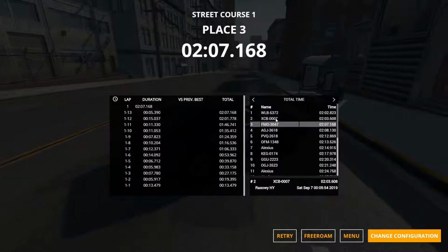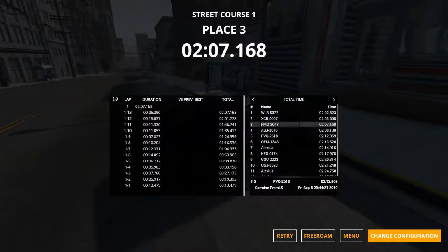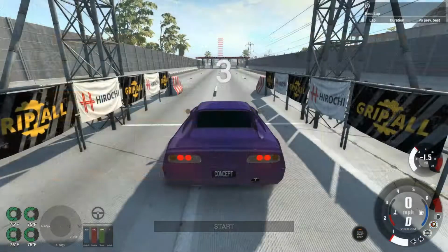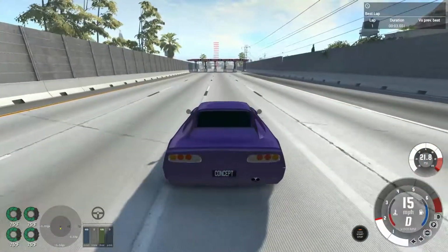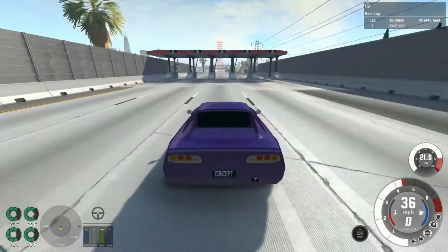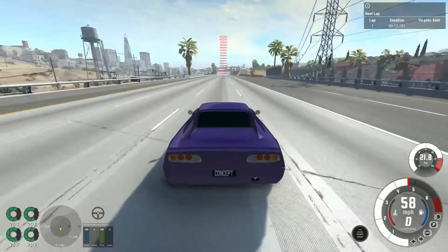And takes third, not too surprising. Patrame and Rosfi in front. Sechian and Carmine close contenders in back. 207.168. Here we are on the highway strip. This is where I think she will perform less than stellar. This doesn't have the raw power, and the cam's a bit aggressive to do well on the quarter mile.